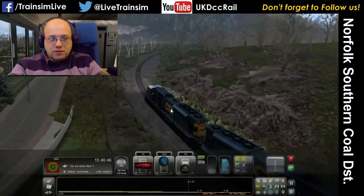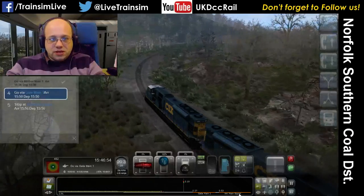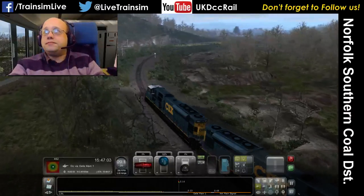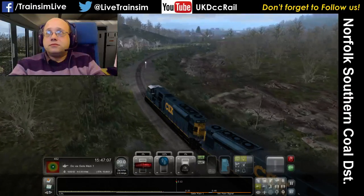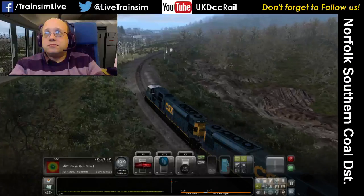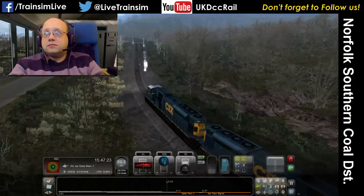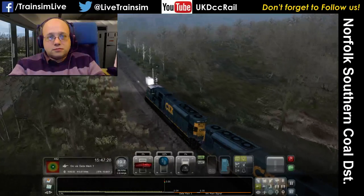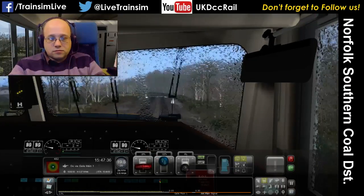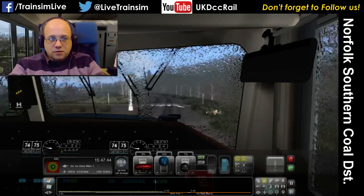Coming up on Gate Main 1, which is a waypoint. Let's see what the next waypoint is. Stop at Arc Main Signal, which is here. Good job we checked that. I had a sneaky suspicion we'd be stopping in a minute. Started the braking process, ready for the waypoint up ahead.